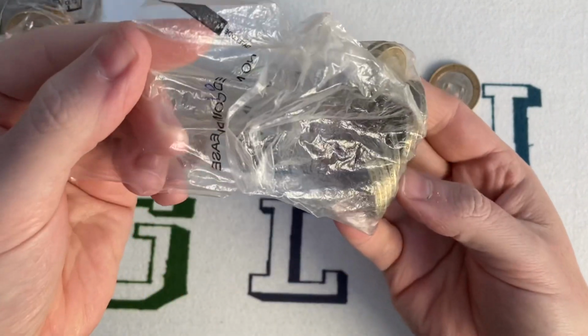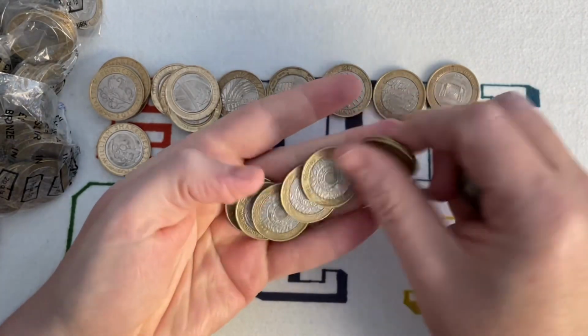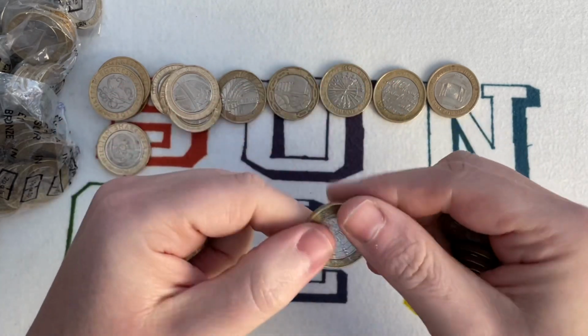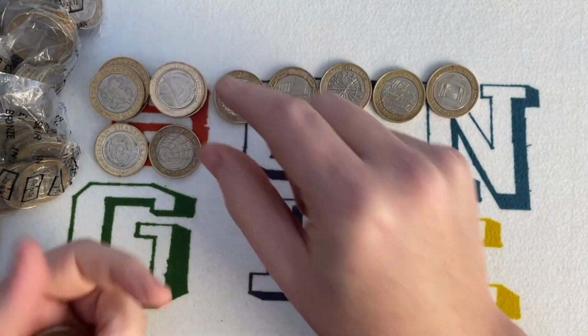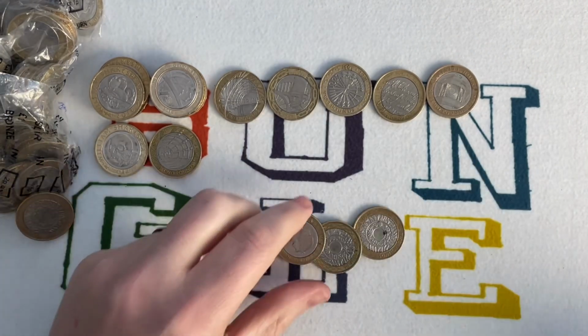That one's already open. Look. Is it a good sign? Just a Marconi, face value 2001, just worth a £2 all day long, but it is something different, a little bit of variety. These have clearly been thrown around a lot.